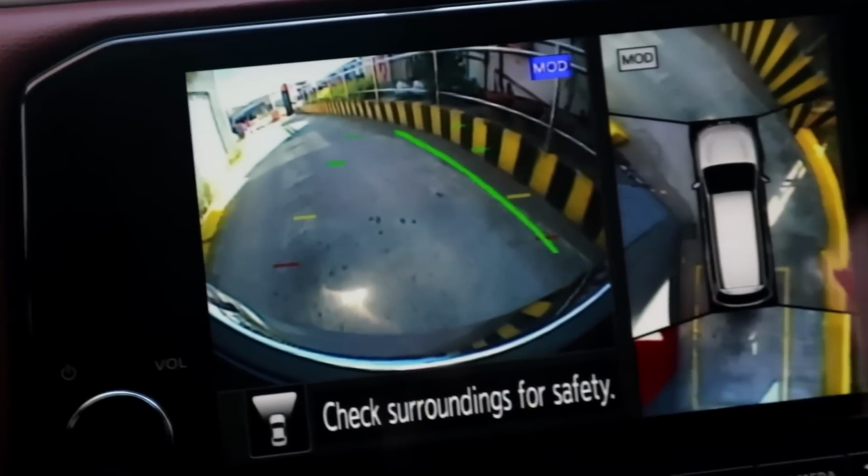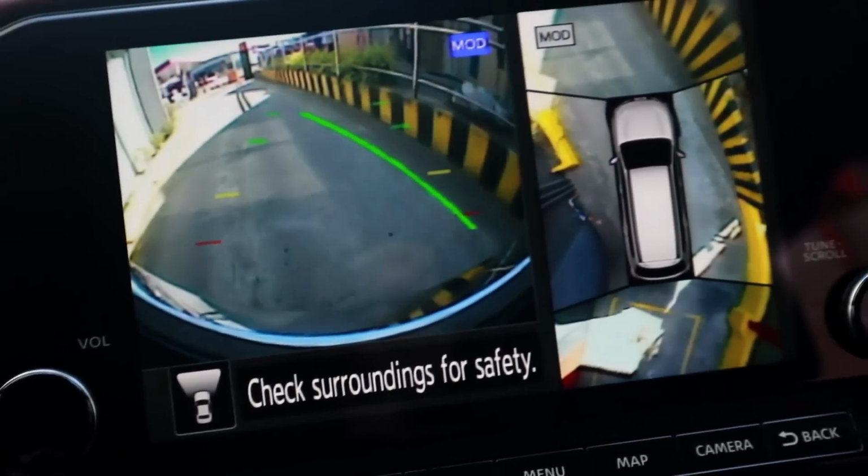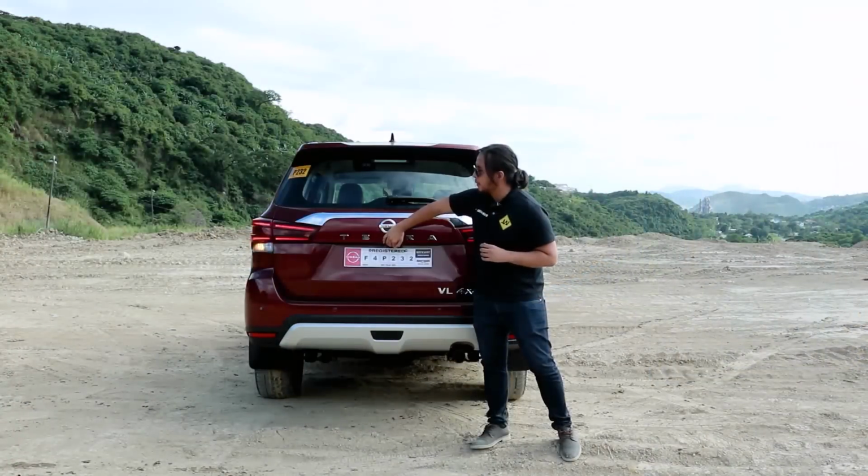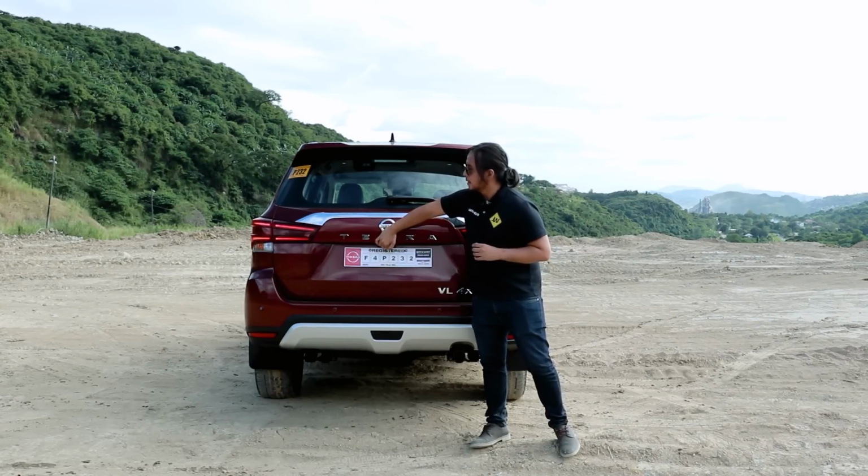There are two things though that keep it from taking the number one spot. One is its lack of adaptive cruise control, and two is its lack of a power liftgate.